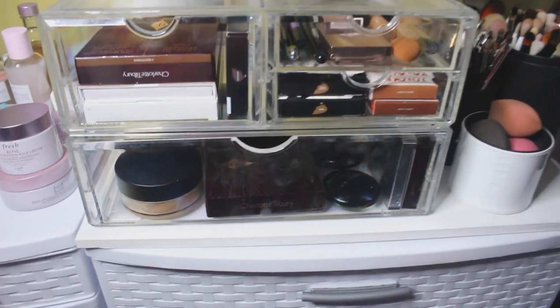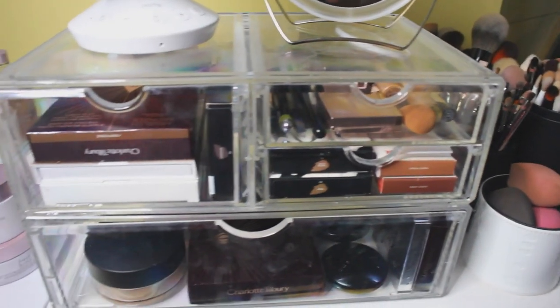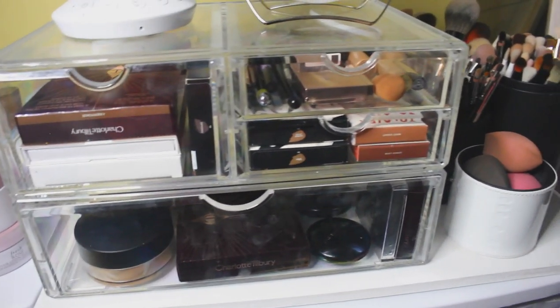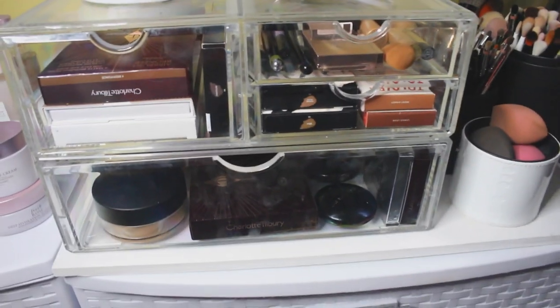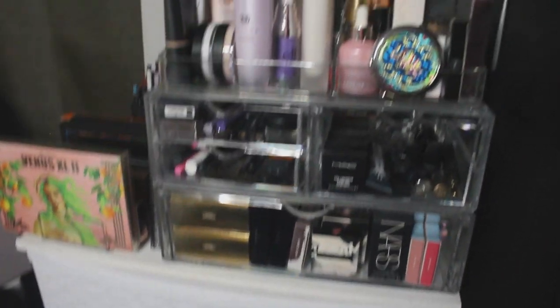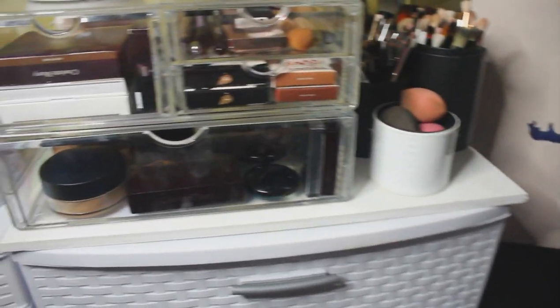So the way I organize this one here, I got this container from, excuse me, where did I get it from? Oh, from Amazon. And this one was slightly used. I got another one, this one here, from Walmart, and that one was brand new. But let's go to this one here.